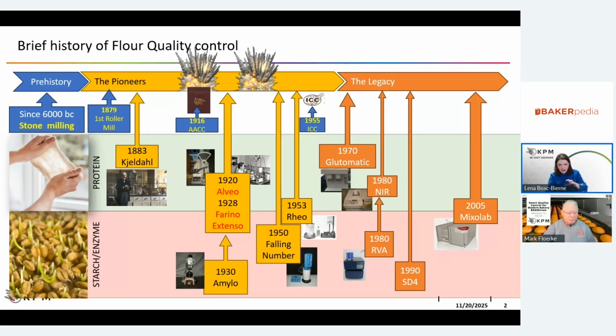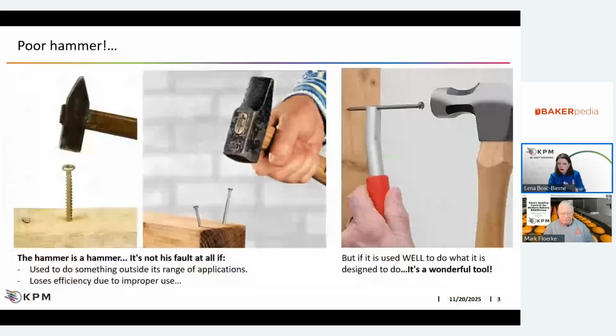And first thing is that we can see that most of the tools we use today, farinograph, extensograph, alveograph, falling number, they were all invented almost 100 years ago. That's the first thing. And then we can also see a second thing is that we have many different methods. And today in the world of quality control, we tend to think that if we have one of those methods, we will be good. And we know that's not true.